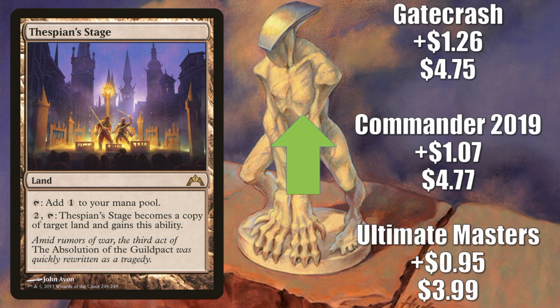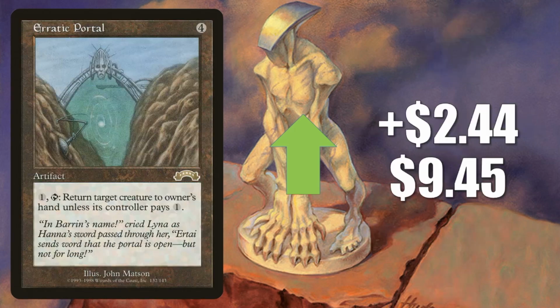This is in the Lotus Breach deck. Typically, that deck will run 4 copies of this, but it also sees a fair amount of Legacy play, and it's a huge Commander card. Number 5, Erratic Portal. Now, this one is an old one.